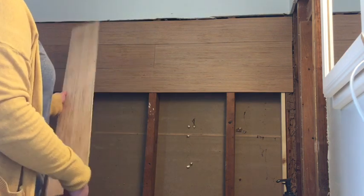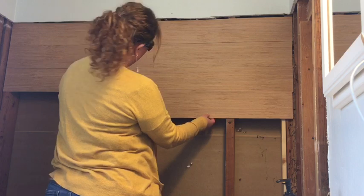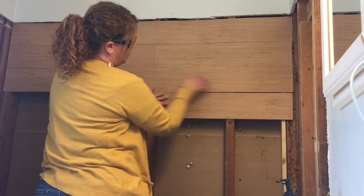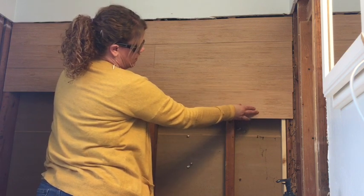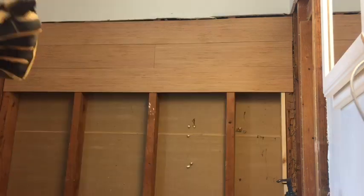He doesn't believe me. So I'll just figure out the math out there and I'll subtract the measurement for this piece from my total measurement all the way across. And then I can cut both of those pieces and I'll cut another long piece to go underneath.